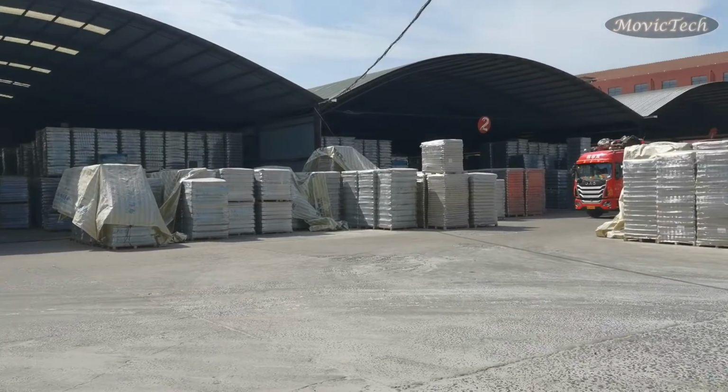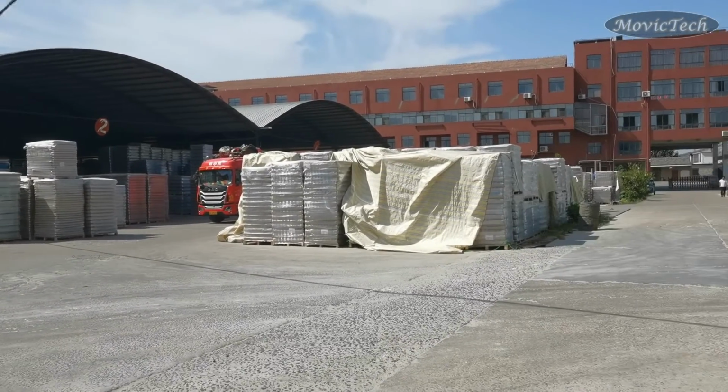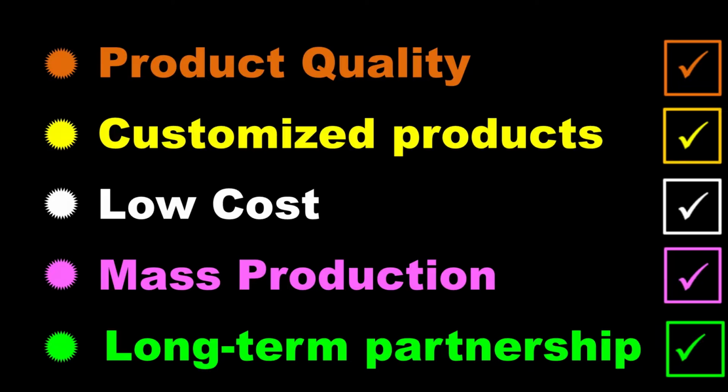Now as you have finished your tour inside the factory, then you can contact us for more details and possible business partnership with more benefits such as product quality is guaranteed, customized products are accepted, we provide low price quotation straight from the factory, high production capacity, long-term partnership guaranteed.